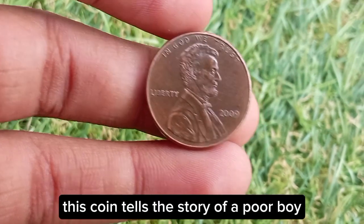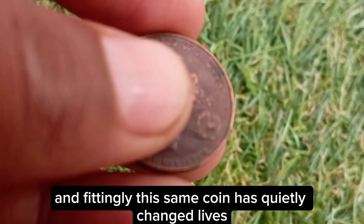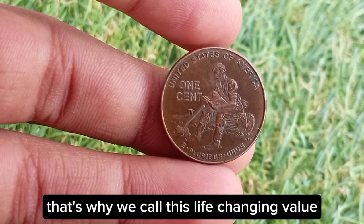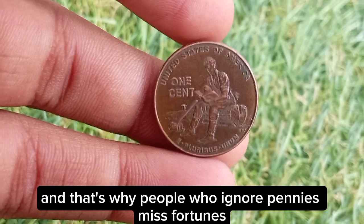This coin tells the story of a poor boy reading by firelight, who grew up to change a nation. And fittingly, this same coin has quietly changed lives for collectors who knew what to look for. That's why we call this life-changing value. That's why this is big money. And that's why people who ignore pennies miss fortunes.